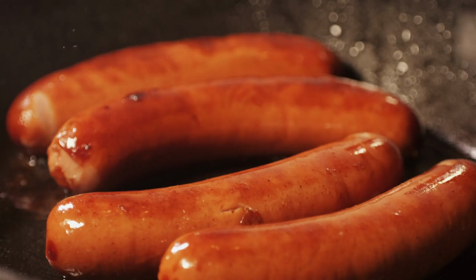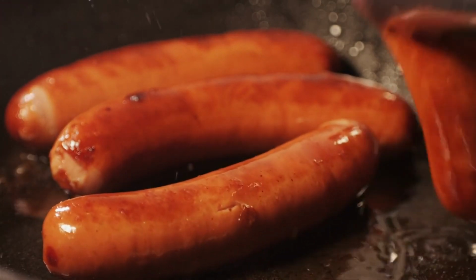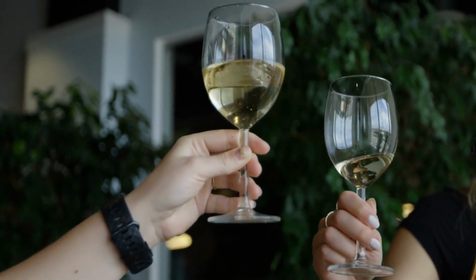For lunch, savor the flavors of Austrian cuisine at one of the palace's charming cafes or restaurants. Pair your meal with a refreshing glass of Gruner Veltliner, a crisp white wine indigenous to Austria.